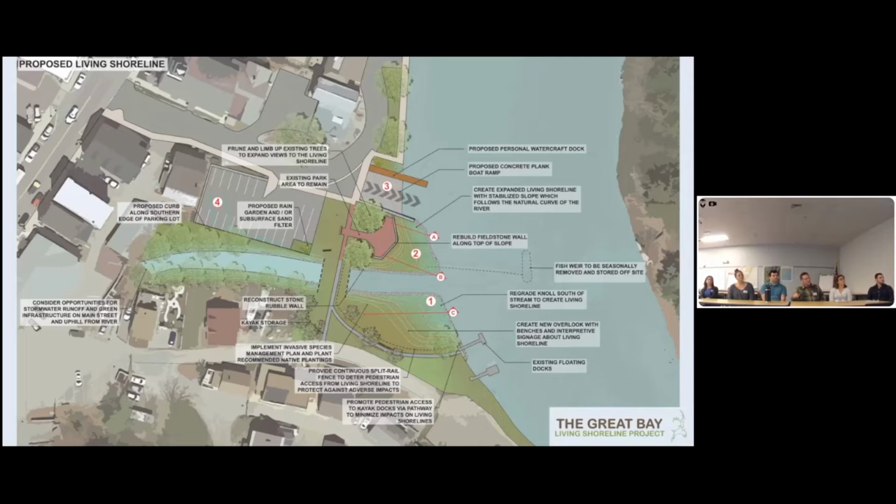Also looking to modify the dock. Right now, as you may have seen in the original images, the boat ramp and dock here extend the whole way from this edge over to this edge. We were looking at the idea of creating a little bit of a living shoreline where it's protected right here, creating a place where personal watercraft could be launched out into the river, and then minimizing the width of the boat ramp itself, again, to reduce the amount of hardscape.